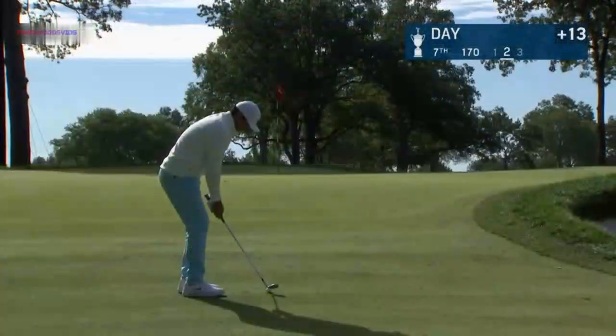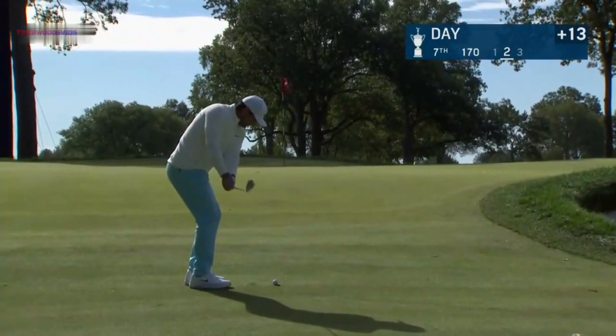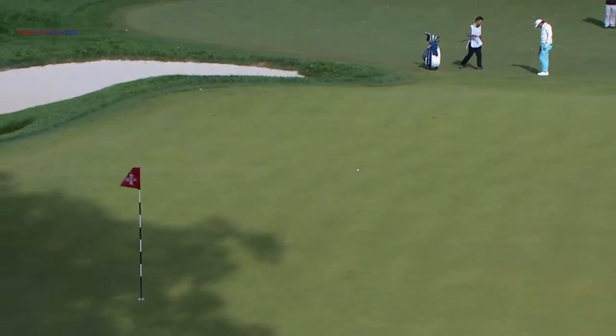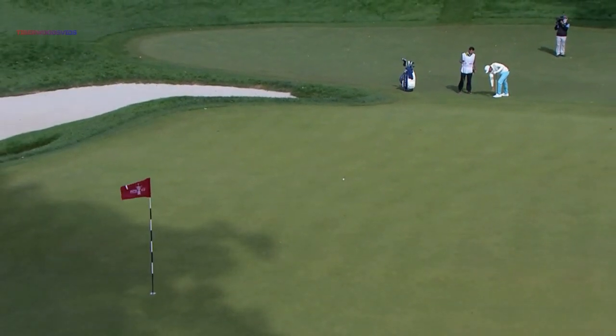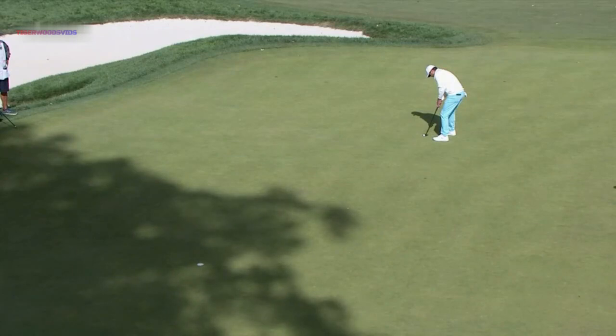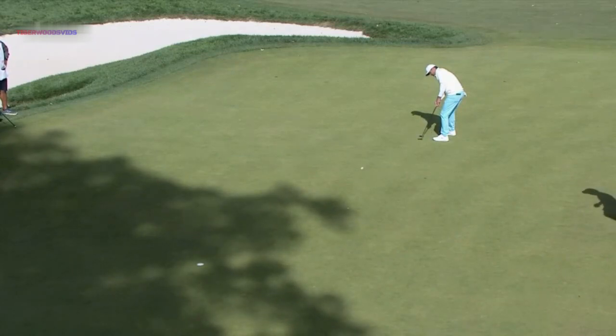Did that get a gust? And Day's second at the par 3, 7th, he's come up well short. Flag's back right. He stabbed it. Likes to go with a lot of loft, and it's extremely tight on the fringes. 25 feet for par for Jason.